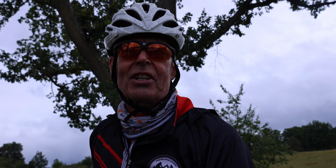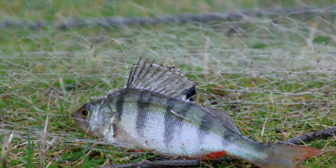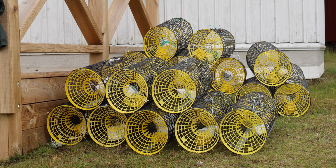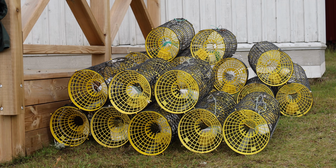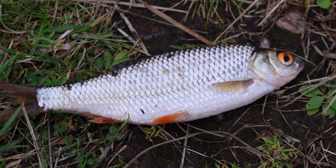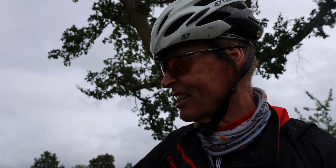Now it's crayfish time in Sweden, and they are using that for bait for the crayfish in those yellow and black things. I don't remember the name in English. What's it in Swedish? The cage, the bur, the crayfish cage, yeah.